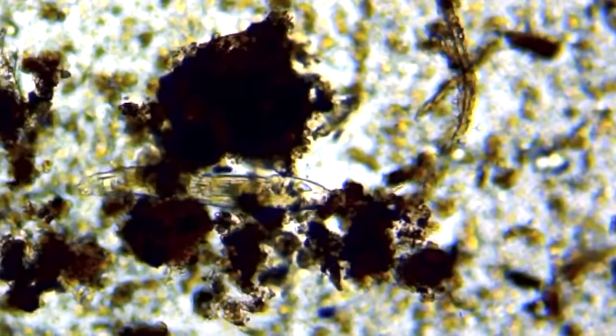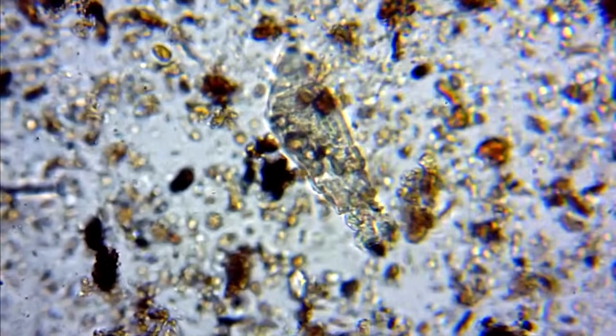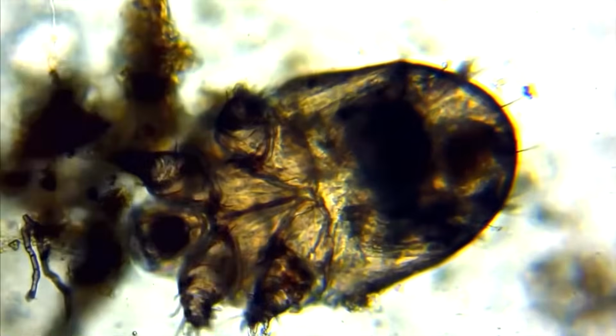Soil isn't just a dirty mass. A single teaspoon contains more living organisms than there are people on Earth. It's home to fungi, bacteria, insects, and worms, forming a complex and delicate web of life.